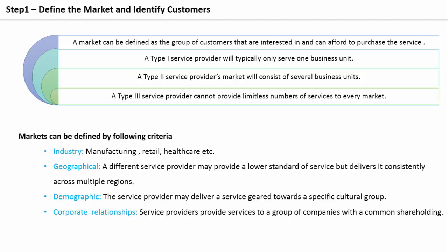In some cases, identifying the customer will be the same as identifying the market. For example, a Type 1 service provider or a supplier that provides support for a specialised system in a specific location. If they are the only service provider of this type in the location, then all organisations using the system are potential customers.